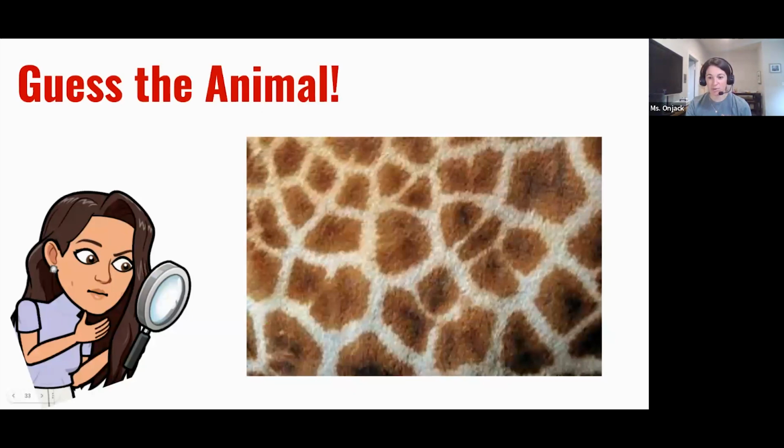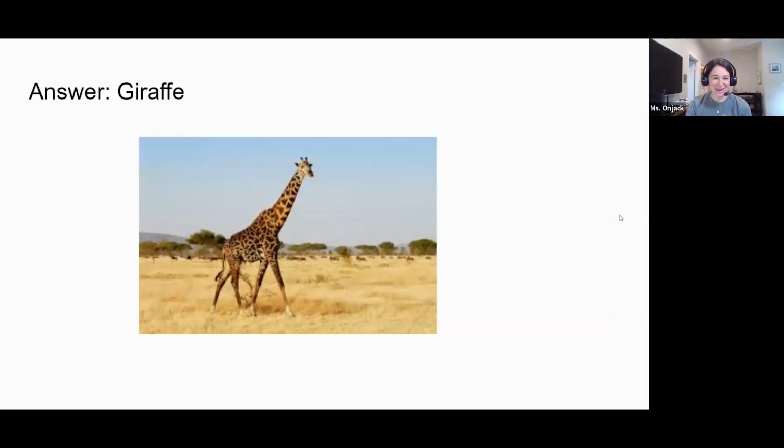What about this animal? What is this animal? Oh, lots of friends saying giraffe. I think a lot of friends are agreeing that this is a giraffe. I haven't seen any other answers yet, so let's do the reveal. It is a giraffe. You got it. Nice job, you guys. So it's super easy. That one and the zebra are really easy. Those are the two animals that we were focusing on today. Ooh, what about this one?